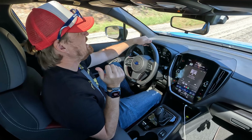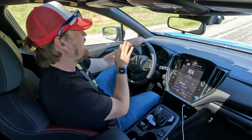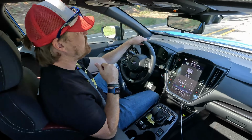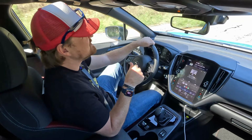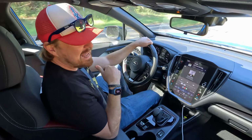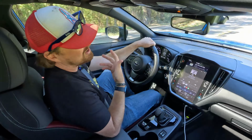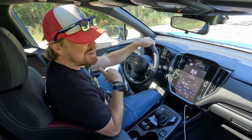You also get LED lights all the way around with those adaptive headlights that I really like. And we do have the steering from the WRX, so it's not a total loss. And with its hatchback-only design, you get the practicality of an SUV with the driving character of a car. So, all around, not too bad.